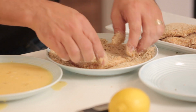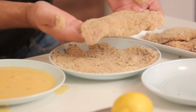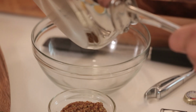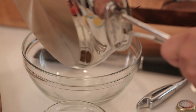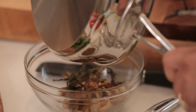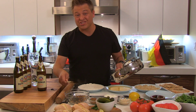Making sure I get lots of coverage. And look at that beautiful cutlet. Isn't that great? These onions are perfectly cooked now. I'm just gonna put them in the bowl, let them cool off a little bit. What this is gonna do is just give us a really, really nice fragrance and flavor, especially with that reduced beer, and it's gonna make that sauce just incredible.